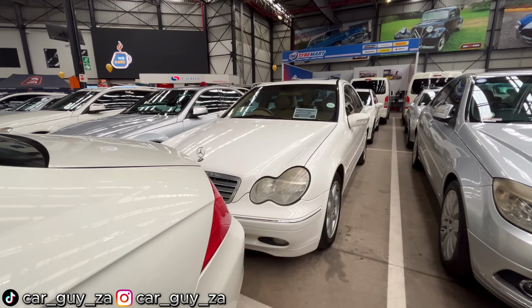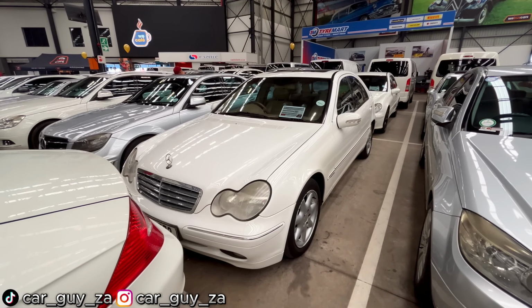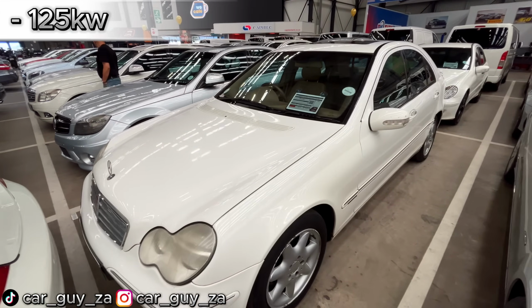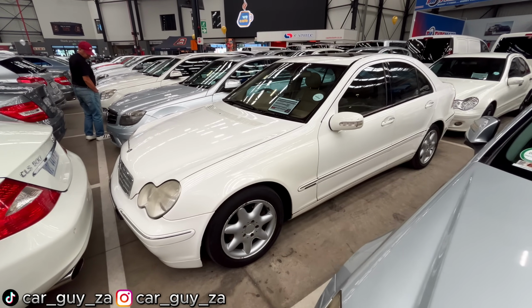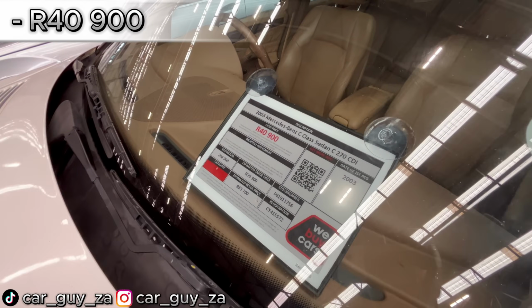Here they have another cheap German car. It's a 2003 Mercedes-Benz C-Class, and it's powered by a 2.7-liter diesel motor that puts out 125 kilowatts with a 0 to 100 time of 7.5 seconds. All the elegant power goes to the rear wheels via a 5-speed automatic gearbox. As you can see, this car has the same cash price as the BMW.